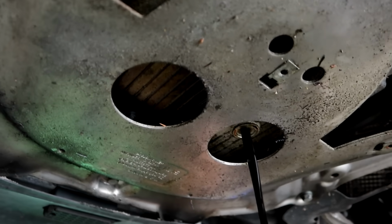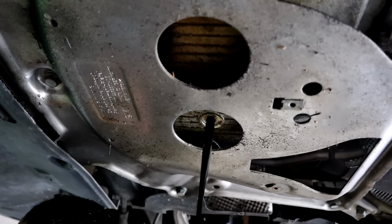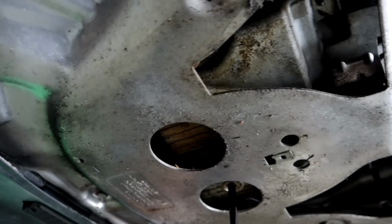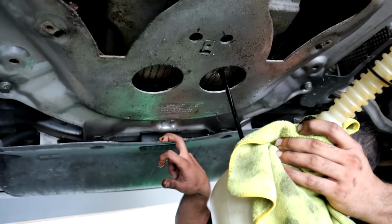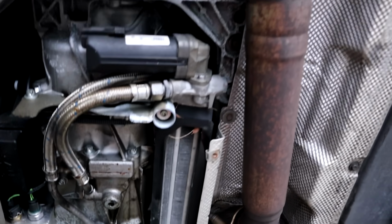So that's not super fresh oil, which is a good thing. If it was super fresh, it would tell me that they already kind of messed with it beforehand. No, okay, so there is oil all under here. I was kidding, everybody. A little bit of oil, but it's normal for a BMW. Of course, they leak oil. All sorts of oils usually.